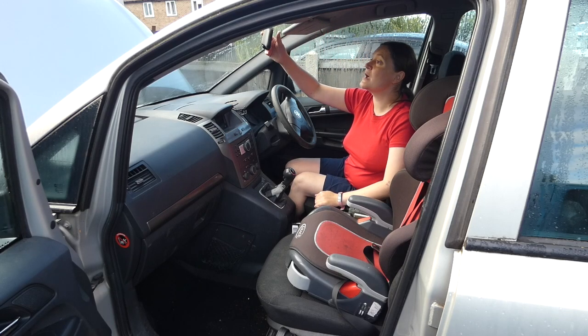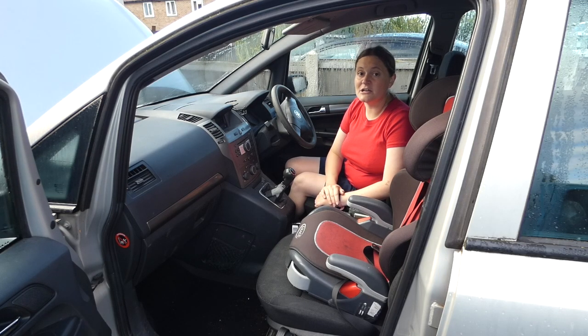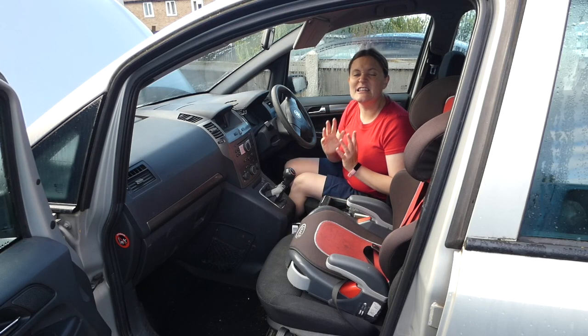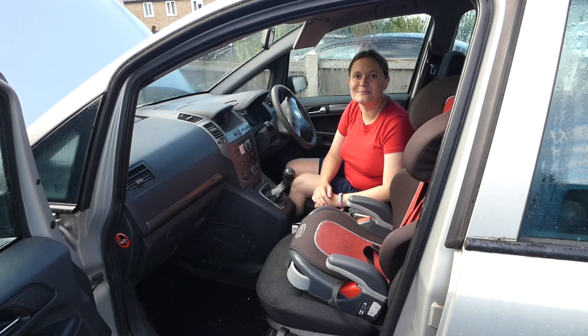I've also got a mirror inside the car so I can see what's going on behind me as well. And if it's really sunny, which it might be today, I can put this up so that I don't get the sun in my eyes. There are lots and lots of controls in your car. See if Mummy and Daddy will let you sit inside and they'll tell you all about them.